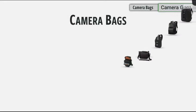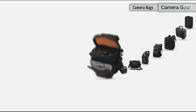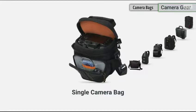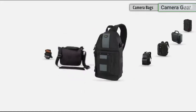Choosing the best camera bag is, of course, a very personal choice. To start with one camera, yeah, you can just choose a single bag, but most of us usually get into a few accessories. I think a really valuable bag is a small shoulder bag that you can keep a camera, 1 or 2 lenses, a snack bar, and a few other little accessories.